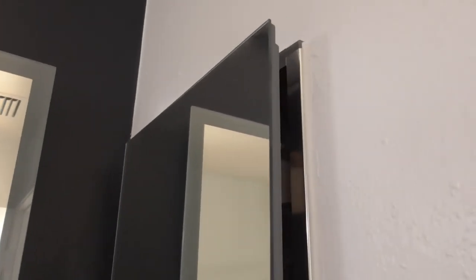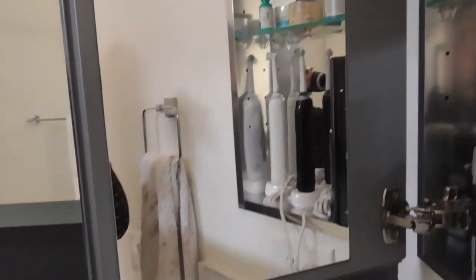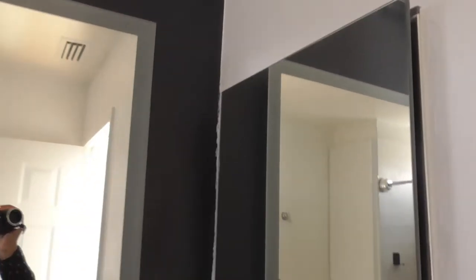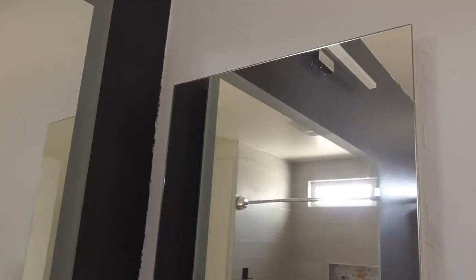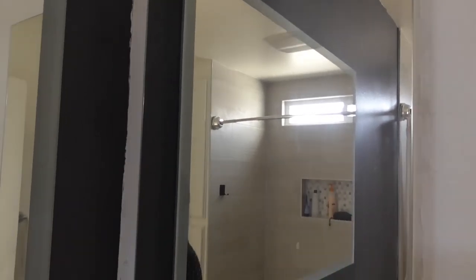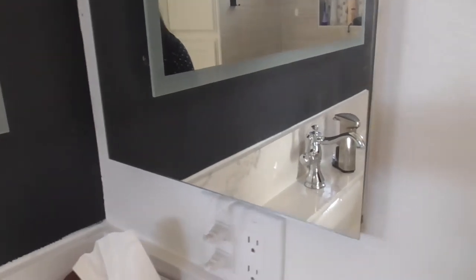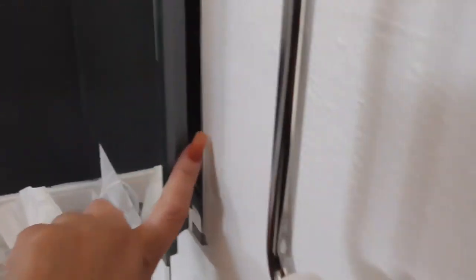I don't know if I mentioned what happened with this medicine cabinet, but it basically was the wrong size. The fitting here, the cutout in the wall, was for a very old school style medicine cabinet, which is no longer sold. It's very hard to find. So our contractor had to cut the hole out a little more, and he made it work.